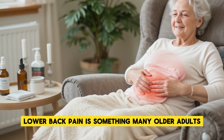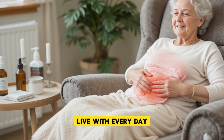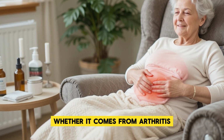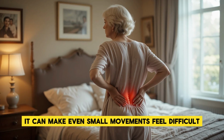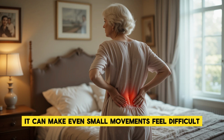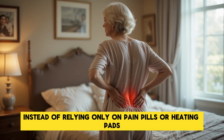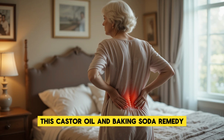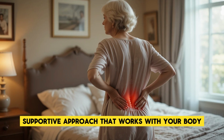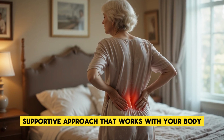9. Relieves lower back discomfort naturally. Lower back pain is something many older adults live with every day. Whether it comes from arthritis, past injuries, or simply years of use, it can make even small movements feel difficult. Instead of relying only on pain pills or heating pads, this castor oil and baking soda remedy can offer a gentle, supportive approach that works with your body.